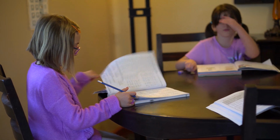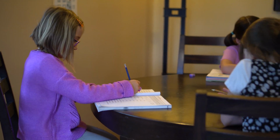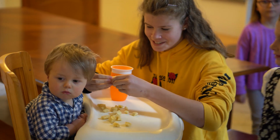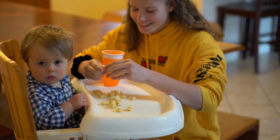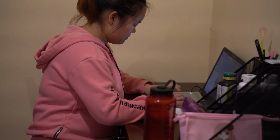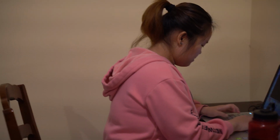And then we have Kayla, who is 8 years old. She's neurotypical. And little Jacob, the baby of the family, who is a year and a half. And then we mentioned we also have our international student, and she is part of the family, but she also comes with her own set of challenges.